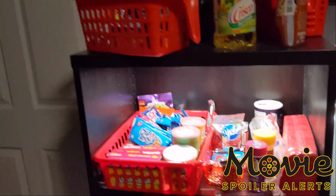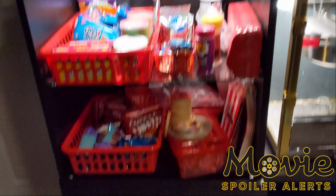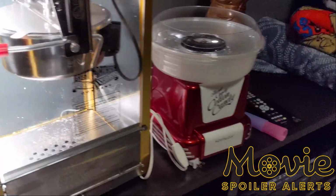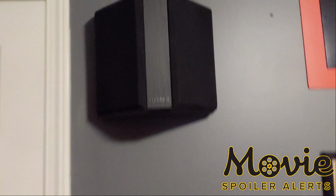So we've got a full little concession stand here, and back here we've got some more storage for those things, as well as a big popcorn maker and a cotton candy maker. We've also got these Fluance rear speakers, and I'll show you guys the wiring in just a second where those all connect in, as well as this big platform which serves as some storage. And so back here, I apologize for the terrible camera work.